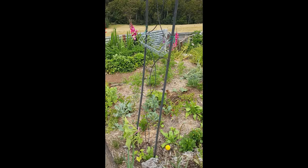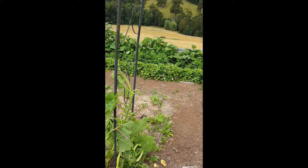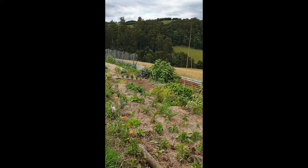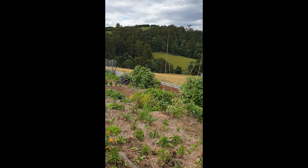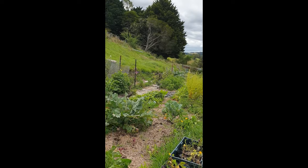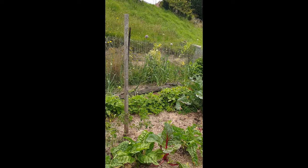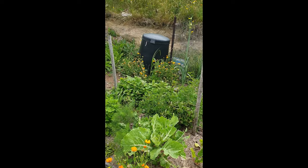So that's this section weeded and deadheaded, and it looks heaps better. And I really haven't done that much. I tied up the tromboncinos, pulled out a few weeds, and deadheaded, and it's just cleaned it up so nicely. Really happy. I need to put that pile of weeds in one of the compost bins up here. But other than that, this section's done, and I think I'm going to work on this area. And maybe that's it. We'll see. I'll keep you updated.